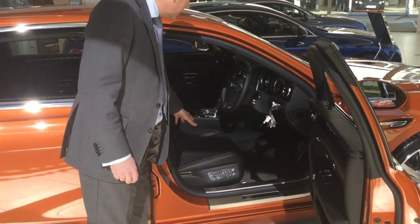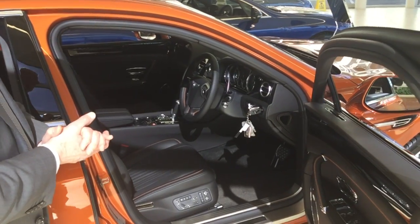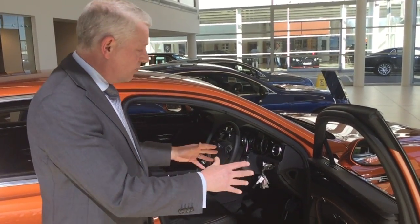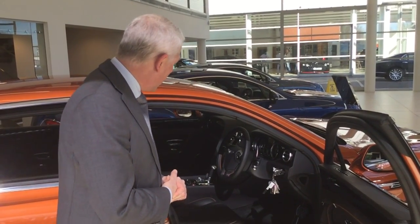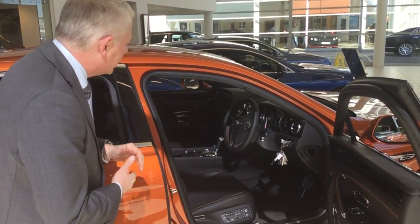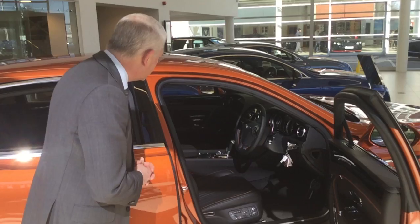We've got massage and ventilated seats. We've got Naim for Bentley audio. Naim are the provider of high fidelity music systems that the factory use where customers want to upgrade. And this car has an 1100 watt amplification system in it. 70 miles, as we said. Piano black to the veneers. Sport style steering wheel. All of the usual Bentley refinements.